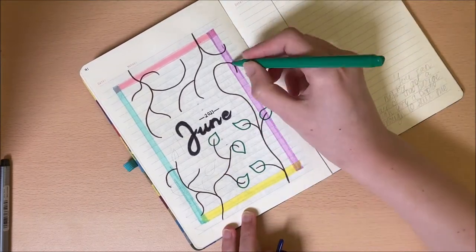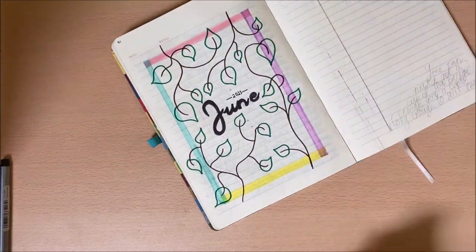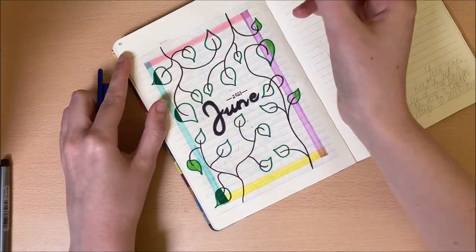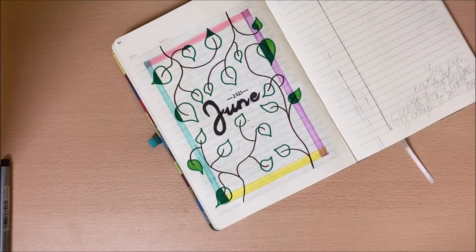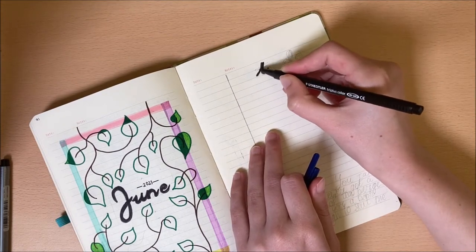So as you can see, the cover page is super simple but really colourful. I decided to go back in and actually shade in these leaves with two different shades of green. Anything that fell outside the highlighted square became light green, and the actual highlighters themselves became a dark green. This just gave it a really cool effect that I loved.